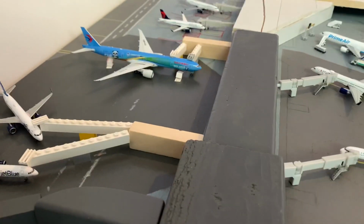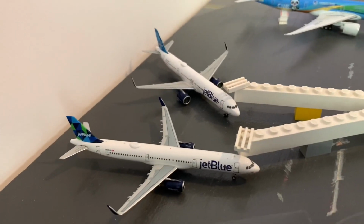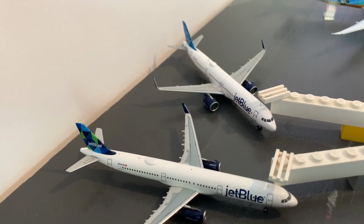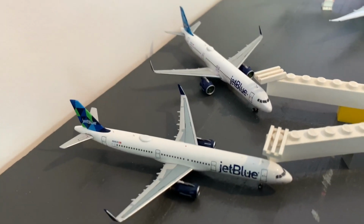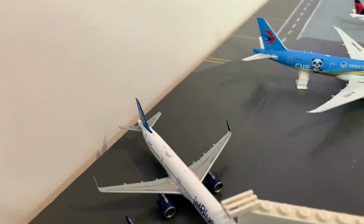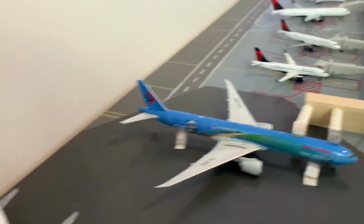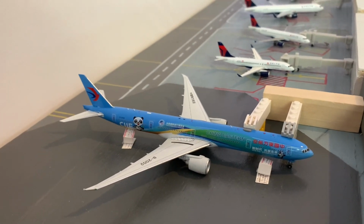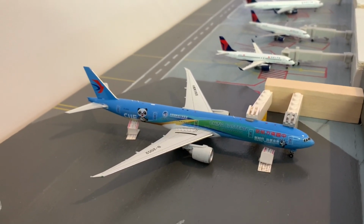JetBlue also shares the A concourse here. We got two A321s. The first one, standard A321ceo, is heading out to Boston, came in from Orlando. We've got an A321neo, heading out to San Juan, came in from JFK. Got a beautiful model here, the China Eastern 777-300ER in from Shanghai. It'll be heading back there at 1 a.m.